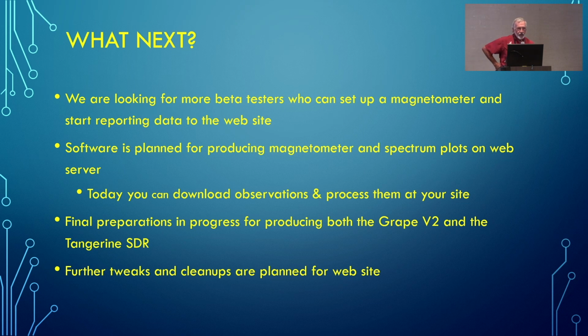So what are we going to do next? We are looking for more beta testers who are willing to set up a magnetometer, get it working, and then start uploading to this system, help find all the remaining bugs and missing features, of which I'm sure there are plenty. We are working on software for producing magnetometer spectrum plots on the web server to eliminate the need for downloading the data if you just want to look at a single thing. Sapnogs does this very well with their system. And we're in final preparations for producing both the Grape version 2 and the Tangerine software-defined radios.